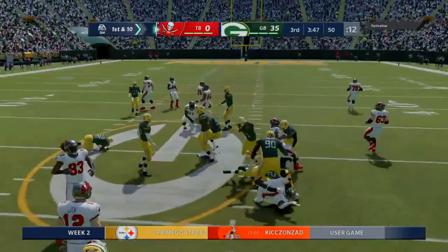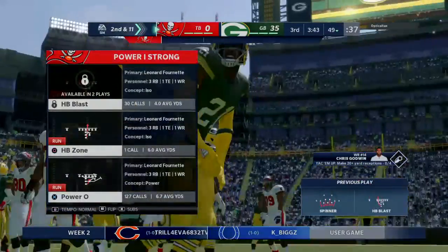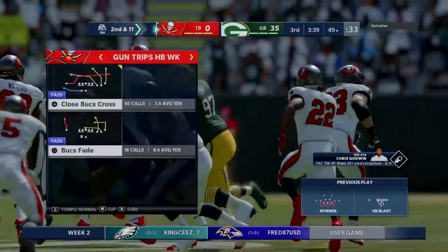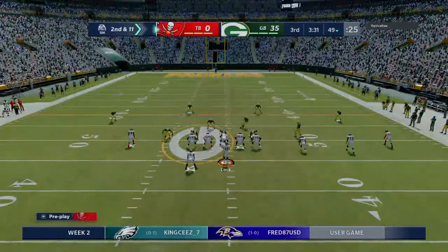Now it's just a matter of laying the ball out there for him to go get it. And not able to break away this time as they're going to stop him right around the line of scrimmage. Officially, it's a 1-yard loss. That's going to bring up 2nd and 11.